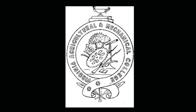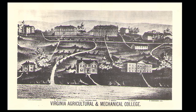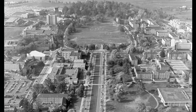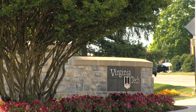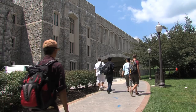In 1896, after considerable growth, the name was changed to the Virginia Agricultural and Mechanical College and Polytechnic Institute. In 1944, it became Virginia Polytechnic Institute, and finally, in 1970, it became the Virginia Polytechnic Institute and State University. Currently, 90 countries are represented by the students enrolled at the college.